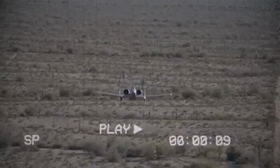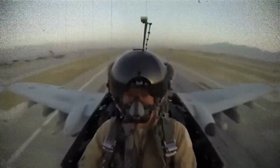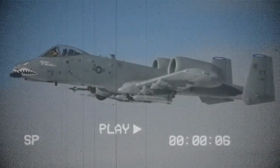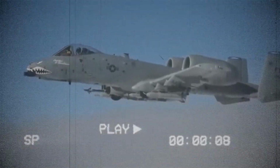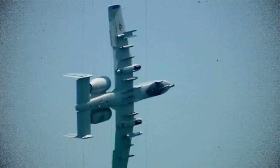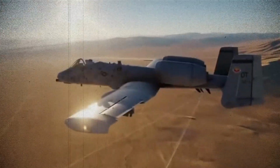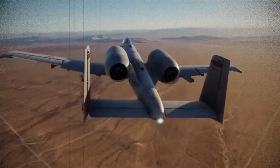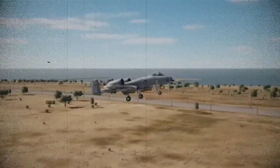The A-11 carries an upgraded GAU-22 25mm rotary cannon, lighter but even more precise than its predecessor. It also features modular payload bays for smart bombs, anti-armor missiles, and loitering drones. This isn't just a flying gun, it's a multi-role attack platform that can hunt tanks, clear bunkers, or coordinate with UAVs on the fly.